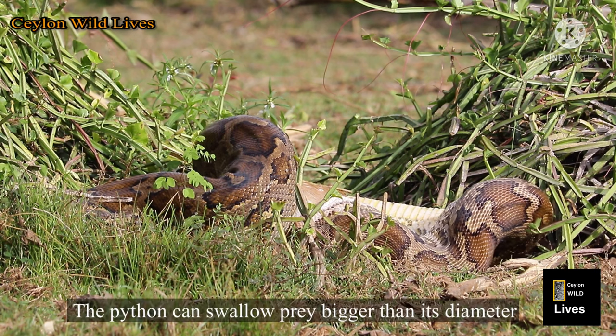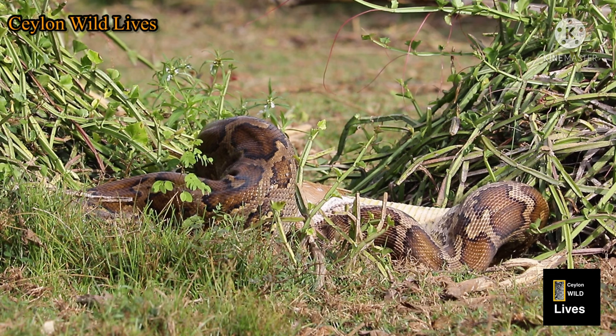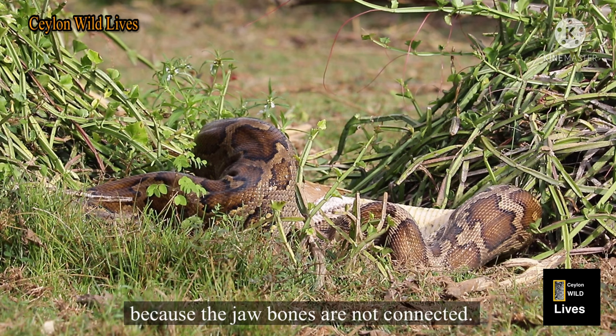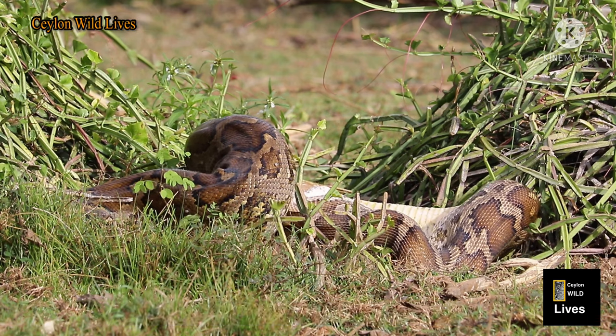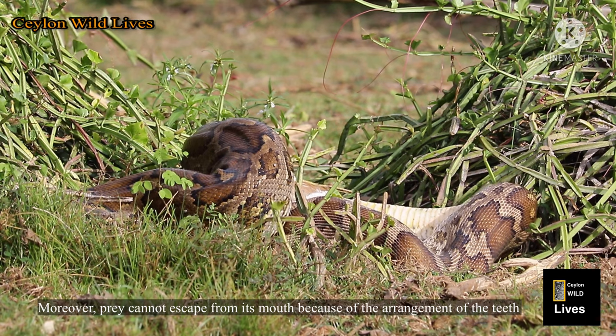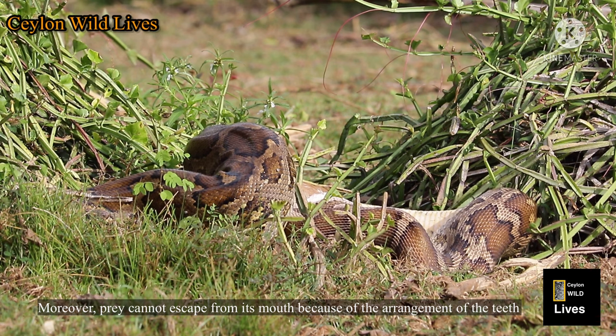The python can swallow prey bigger than its diameter because the jaw bones are not connected. Moreover, prey cannot escape from its mouth because of the arrangement of the teeth.